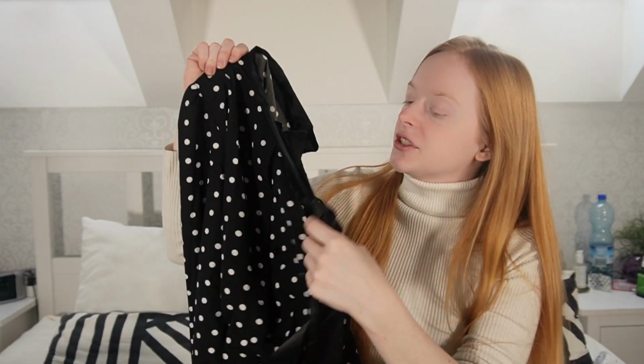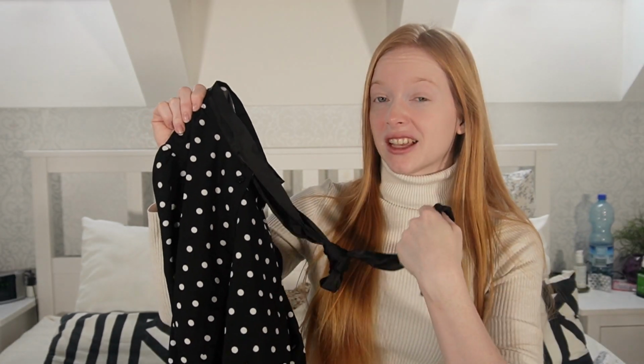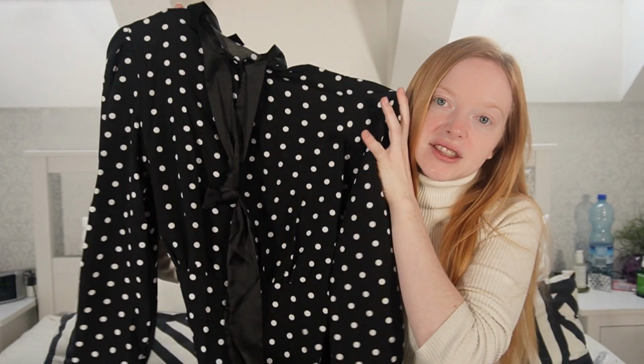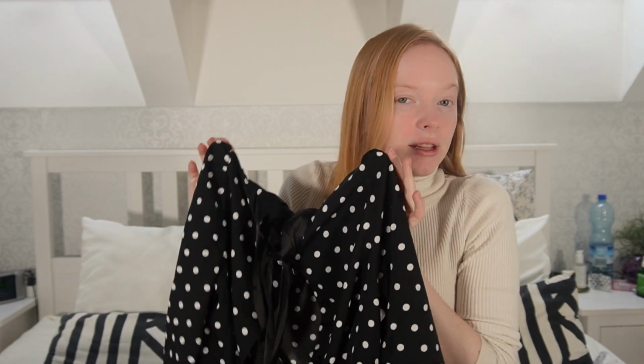We have a bit of a difference right here where there's this little bow, but I think I can just put it on the inside so that we don't see it. And the rest is just full of polka dots. The length should also be quite similar. It goes over the knee and it also has a little bit of those puffy sleeves. So that's why I went with this one.